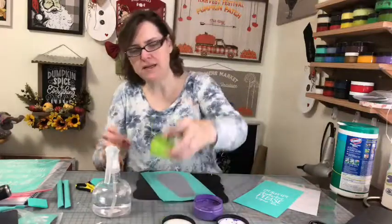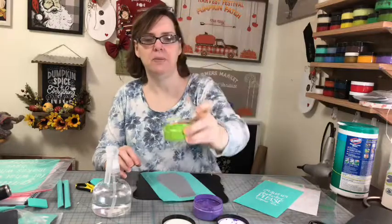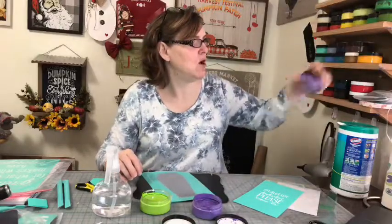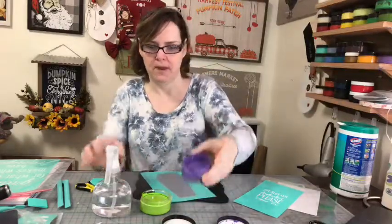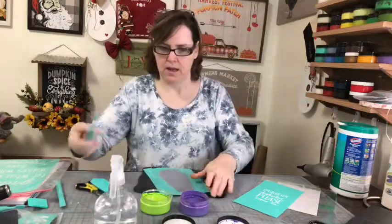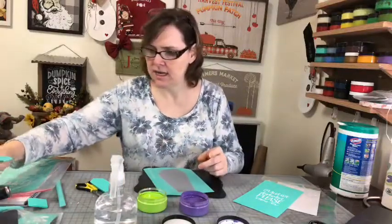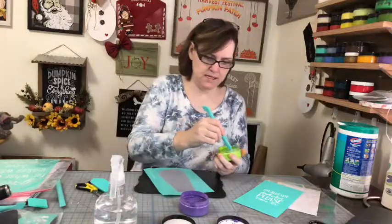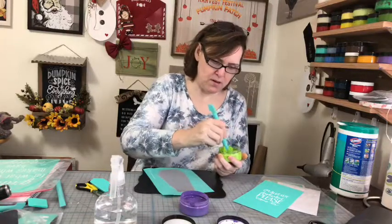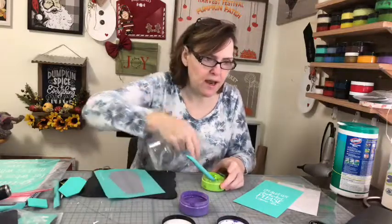Now this is a really pretty color, but it's lime green. I had to look it up. And this one is just called purple. So they're pretty bright, so we're going to add a little water. I like it to be, you guys know, sour cream consistency. But I want it to be just a little easy to spread. Sometimes it takes a second. So let's just add some water and get after it.